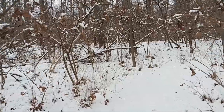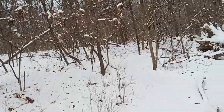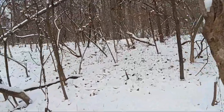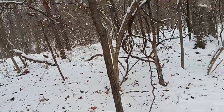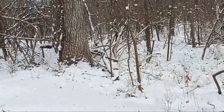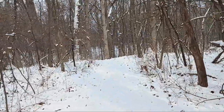No tracks on this trail, which means I'm the first for the day. This is a dry snow. It's sticking to some of the trees.